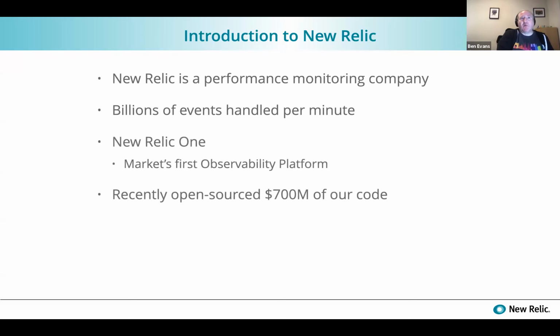We have this thing called New Relic One, which is an observability platform, which is really cool, which I'm not going to talk about. The other thing which is kind of interesting is that since I've been there about 2 years, one of the things that I've done is help guide the company on a journey to open source a vast amount of code. So last year, one of my big projects was guide the company through open sourcing about $700 million worth of intellectual property, which was an interesting journey. But when we can travel again, you can buy me a pint in a pub, and I will tell you that story.